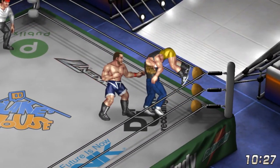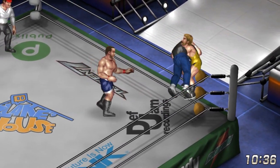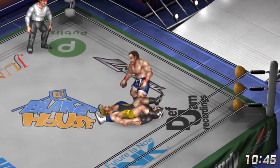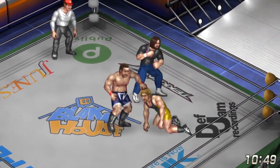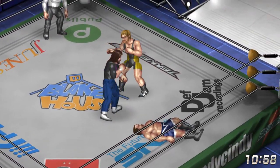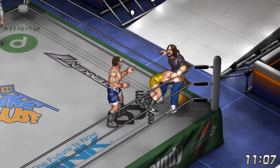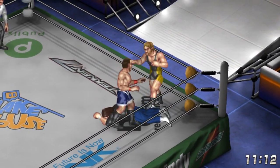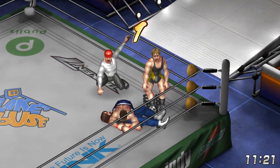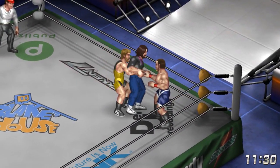Hold on, we're going high risk. Hold on, what the hell? Oh my God. Drew slamming Brandon to the mat, showing that he is just as effective a wrestler, whether he is seated atop the top turnbuckle or comfortably inside the squared circle.